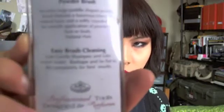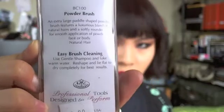This is the BC 100 powder brush. It actually tells you how to clean it and what's the purpose of it. So that's pretty neat. I don't know if it's $18 at the show or $18 original price. It's nice how it's sort of fluffy on the top, but it's not full. It's sort of tapered in, so you can use it as a bronzing brush. I think you can just sweep all over bronzer. I think even it's good for body bronzing.